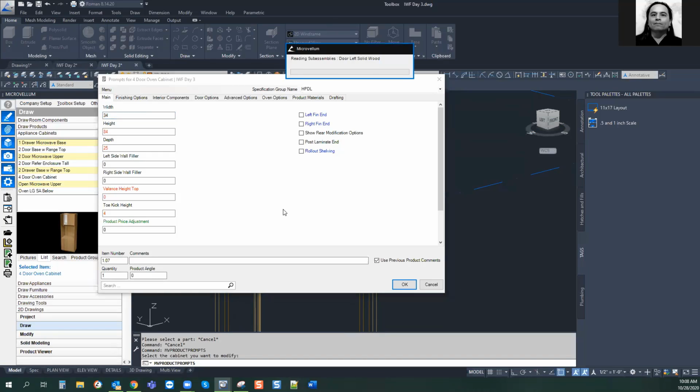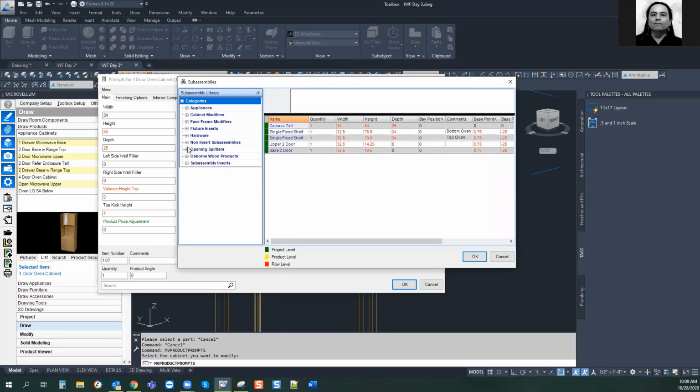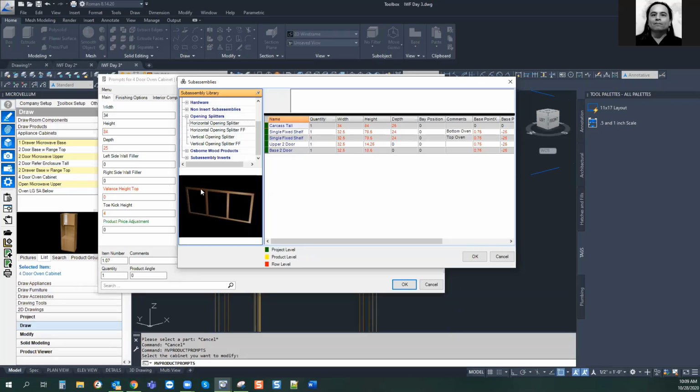So I'm going to select my subassembly there, and I want to locate my opening splitters. Over here on the left-hand side, you see all of the subassembly library, all the subassemblies you could insert into the product. On the right-hand side here, we have a list of all the subassemblies that are included in this product already. So I want to go to the opening splitters, and you'll see that we have 4 different splitters here, one for face frame and one for frameless cabinets. We have a horizontal and a vertical. Horizontal opening splitter is going to divide your opening from left to right. Vertical opening splitter is going to divide your openings vertically from top to bottom.